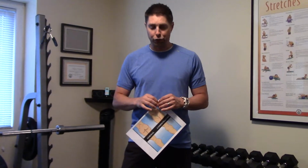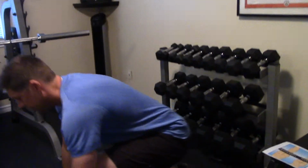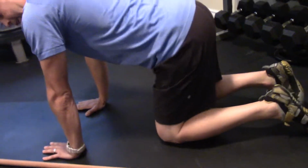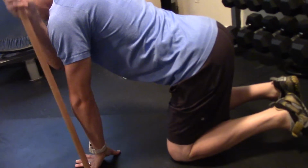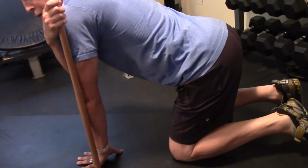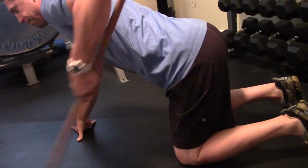So I'm going to show you one today. It's called your 4-point tummy vacuum, and we're just going to get down on the floor. The 4 points just means we're going to have our hands and our knees down on the floor. We're going to have our wrist and our shoulder in a nice perpendicular line. I just have a little bell rod here, but you can use a broomstick, a foam roller, anything that's nice and straight. So again, you're going to have your knee and your hip in a nice vertical line here.